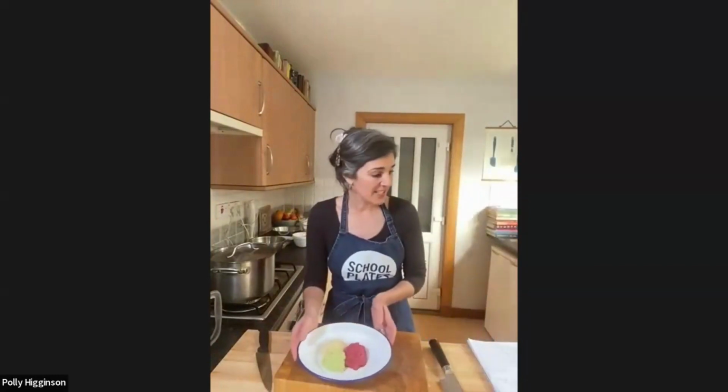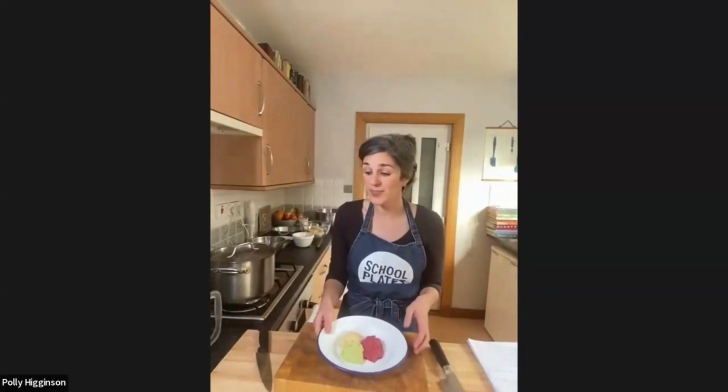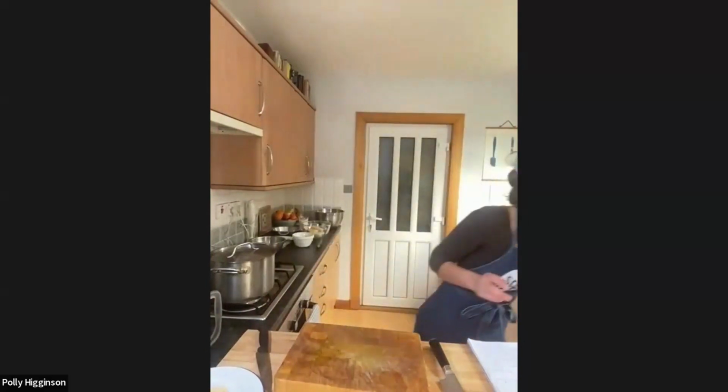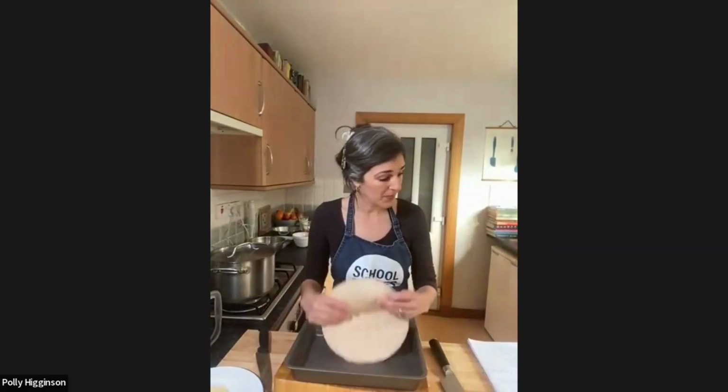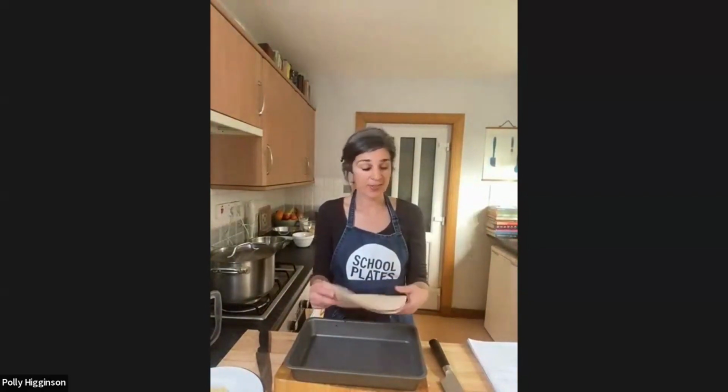So we've got our 3 dips, and then to serve alongside this, of course, crudités, chopped carrots, pepper, chopped broccoli, cucumber, all of these different fresh vegetables, bread, oat cakes, that kind of thing. I was going to just show you today taking the wraps, which again I know are really popular. I use a lot in schools, and making some dippers to go with it.